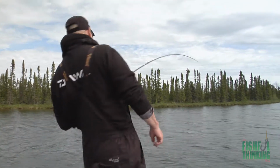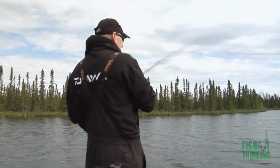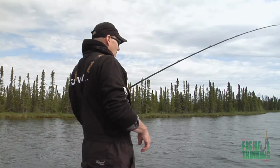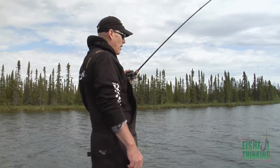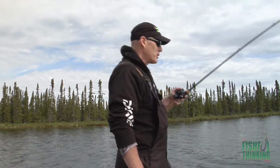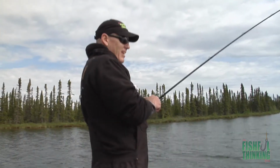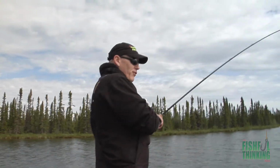Eating this up. Was that the next cast? I think that was the next cast. A guy just put his nose right in the bottom trying to shake me off. You see all the silt that came up with him, Aiden? Oh yeah, that just came up with everything, looking for debris, looking for logs.